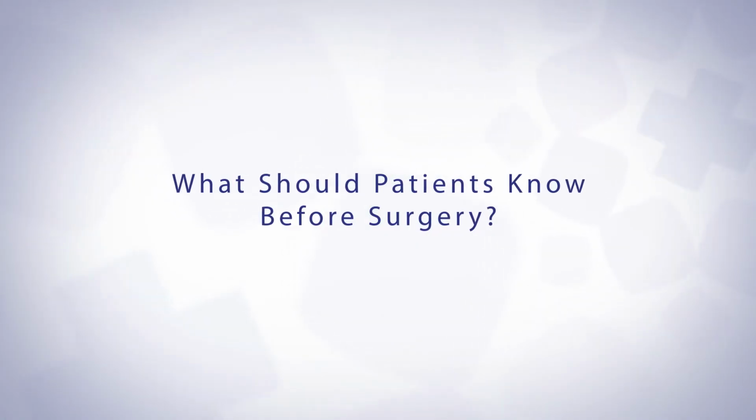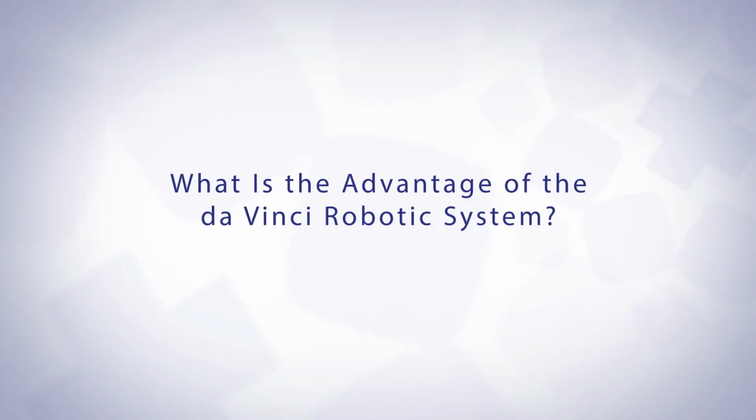The main thing though is they need to know what is going to happen during surgery, the risks as well as the benefits of it, and if it's right for them. That means going over the symptoms that they're having, all of the tests that have been done, and then determining whether the benefits will outweigh the risks of surgery itself.